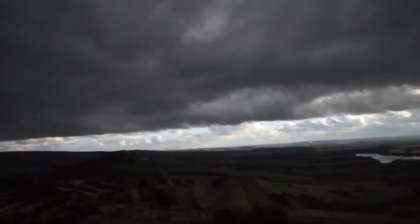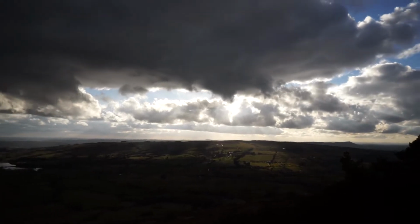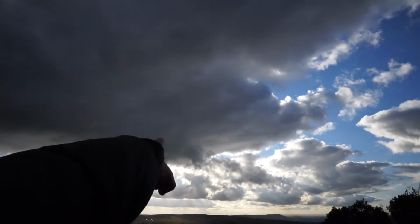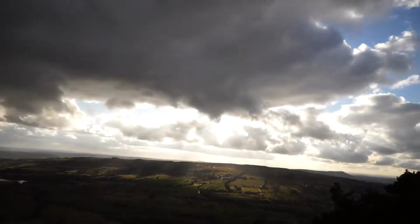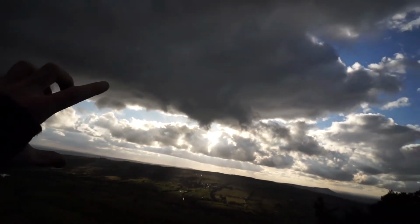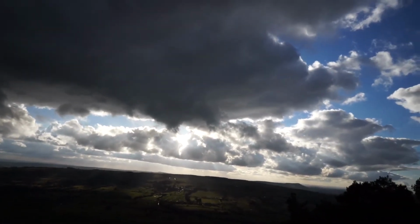Oh my god, look at this view! It's absolutely insane. Buddy, that was a good walk, wasn't it? So the sun is there, right where I'm pointing, and the clouds are blocking it at the moment. Hopefully the clouds can move over and the sun bursts through, because it does look like the sun is trying to burst through. The clouds are moving slightly this way, and all the clouds are trying to move that way. Hopefully the sun breaks through.